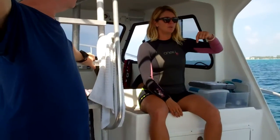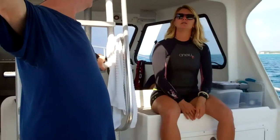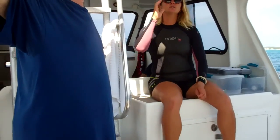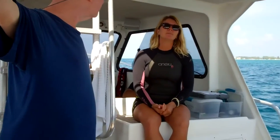Okay, so we're attached to the top of that hard pan. It slopes down into the sand and the rubble, and that drops down to about 55 feet. Tops of these coral fingers, some of them can be as shallow as 40, 45 feet. So it's perfect for our second dive, because we've already done your deep dive. We'll have a maximum depth of this one of 60 feet.